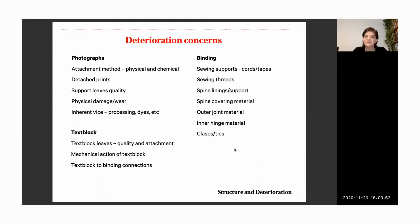And then the text block itself, on which the photos are mounted. You've got text block leaves of varying different qualities. You have the mechanical action of the text block, and like any binding concern, the text block to binding connections are very different in photograph albums. And then the binding itself, and these are broader book conservation concerns generally: the condition and preservation of the covering materials and the action of the spine, as well as any clasps or ties.